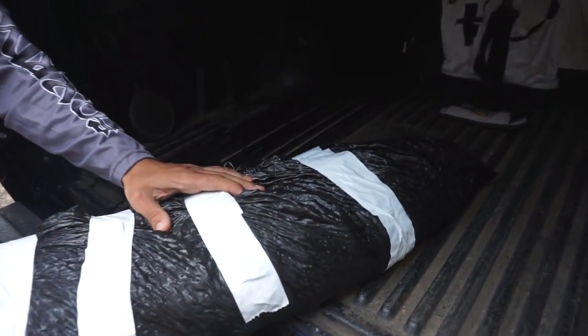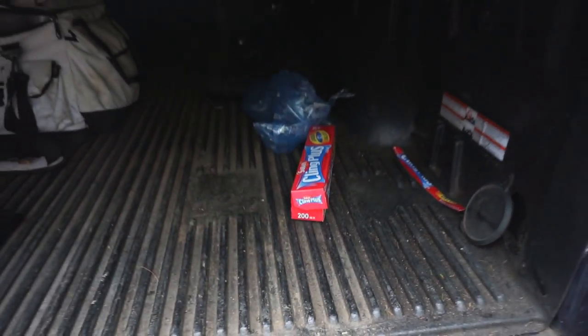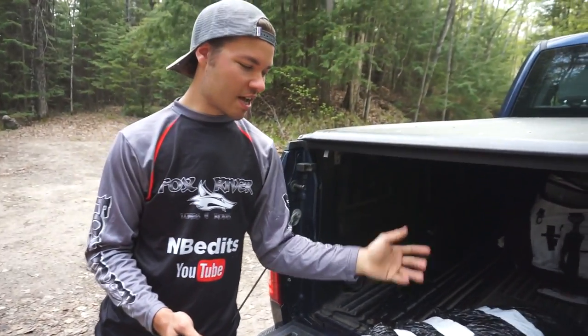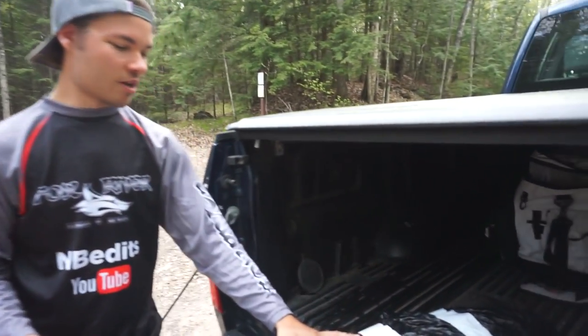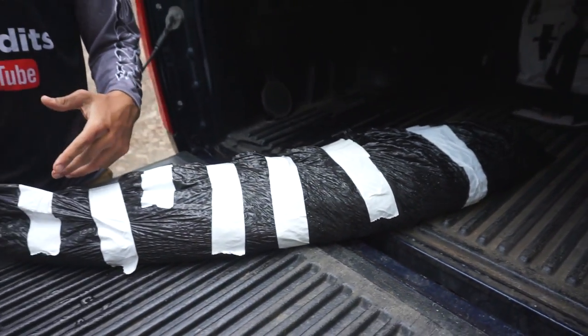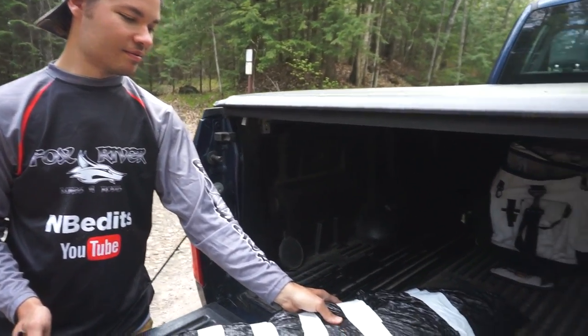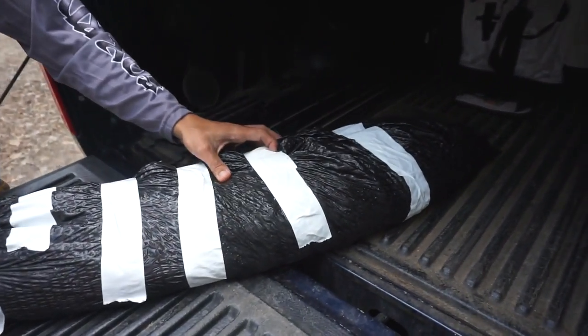Before we put the northern in the bag, we wrapped it multiple times with some saran wrap. We drove to the nearest gas station, which is about 20 minutes away or so, and did that. Then we put it in the bag. Then we bought 20 pounds of ice, put the ice in the bag, then sealed up the bag with duct tape.